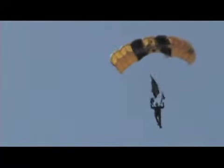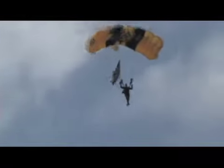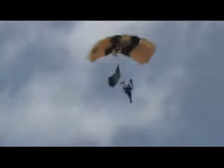A big inflatable tent that looks like a Quonset hut not far from our control tower. Sporting the Army flag.